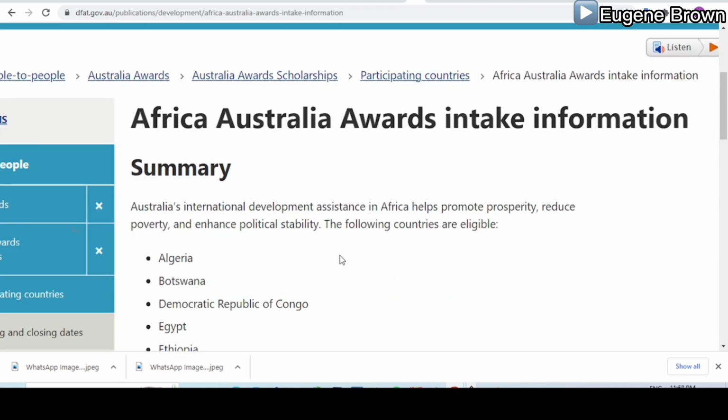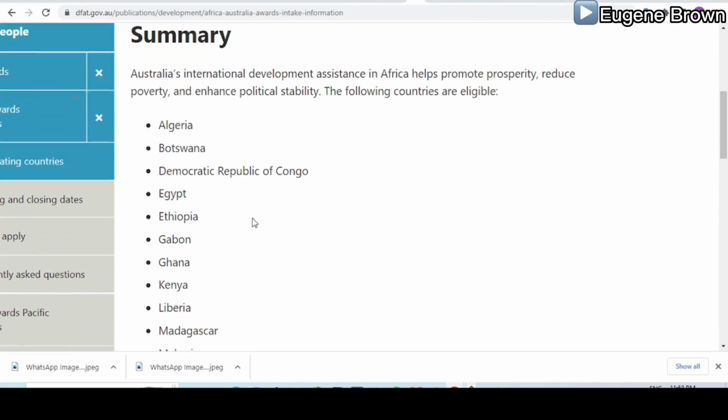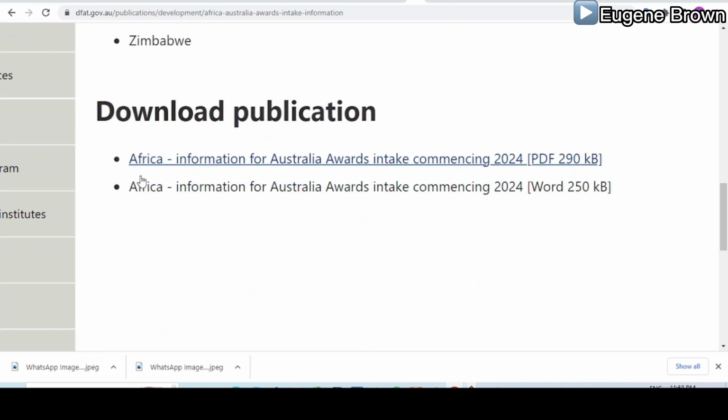So the good thing is that all African countries are applying in the same way. So when you click on any of the African countries, it's going to take you to this general page for Africa. And right on this page, what you need to do is to come down and you have to download the publication. So there's a PDF version and there's a Microsoft Word version. So I'm going to go with the PDF version. You're going to click on it to download it.